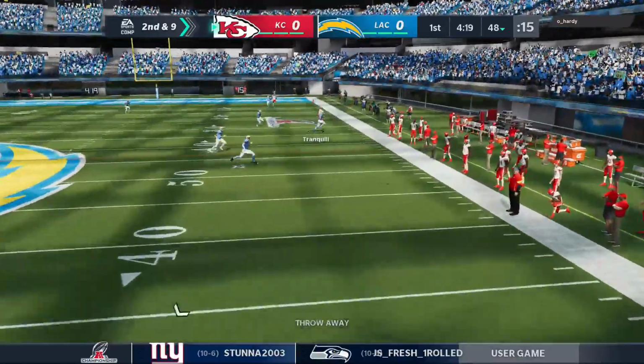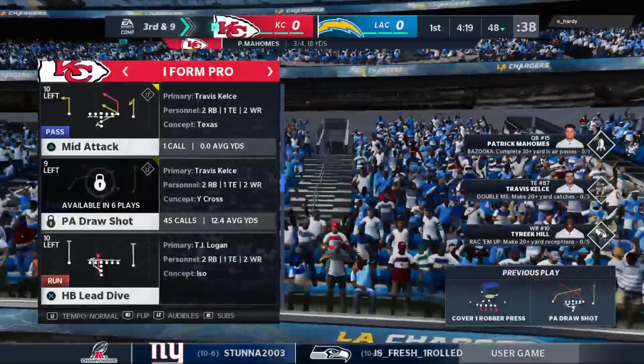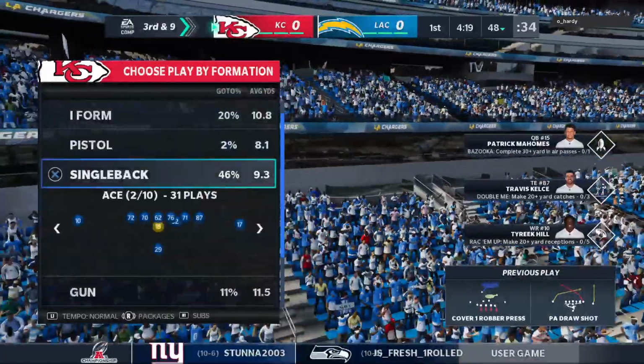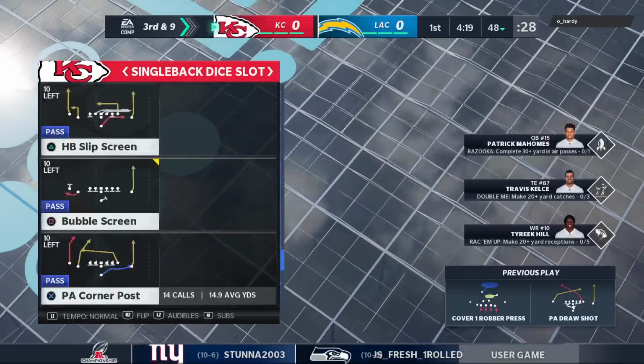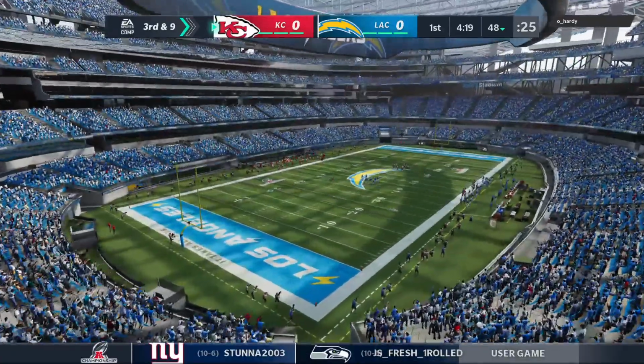Eluding the pressure, right. And he's just going to get rid of this thing. To no one here. He throws it away. And now it's 3rd. Well, I like that right there. Not only was it the right play, throwing it away like that, frankly, I think it was the only play. Yeah, got outside of the pocket, realized he had nothing, just chucked it free. Yeah, live to fight another down, right?